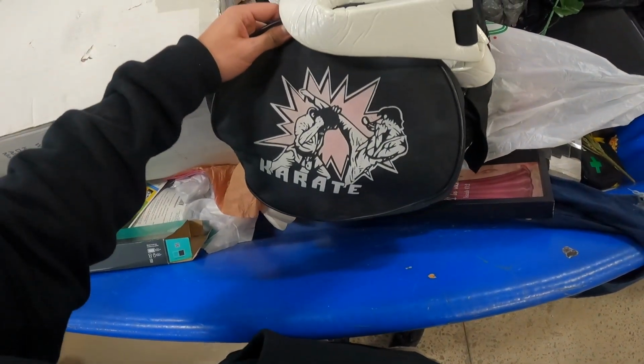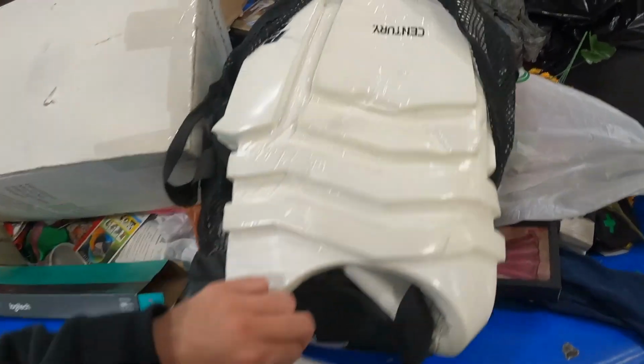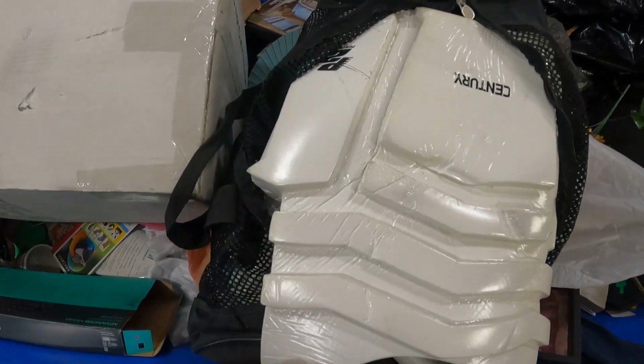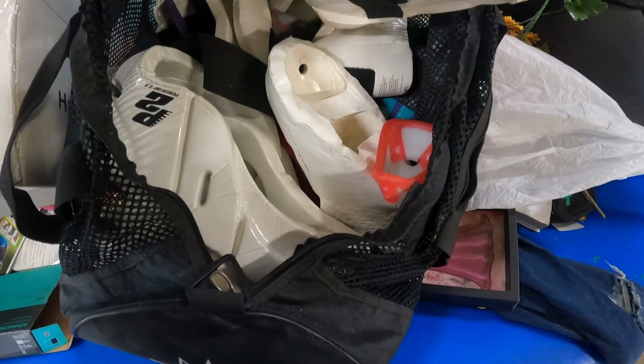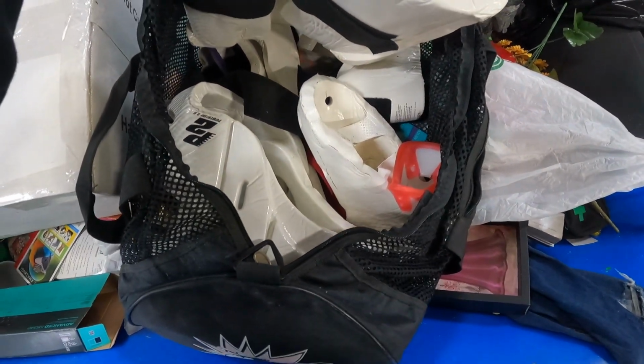I just spotted this karate bag here by Century. It just needs a little wipe down. However, when I pull it up, I see a cup there. That's pretty disgusting, so I'm just gonna leave this.